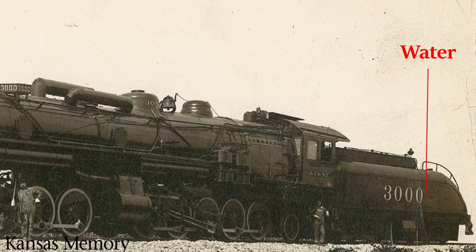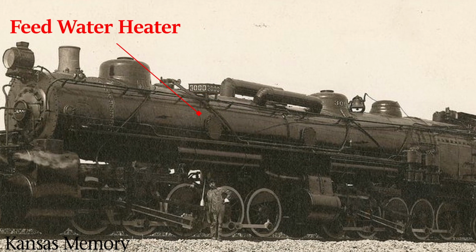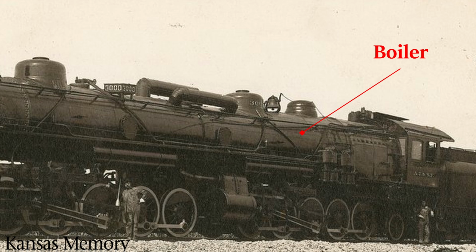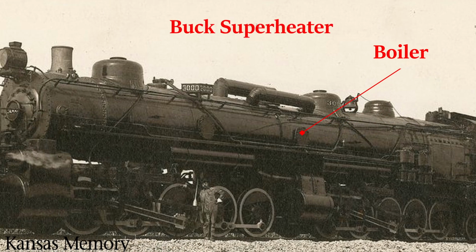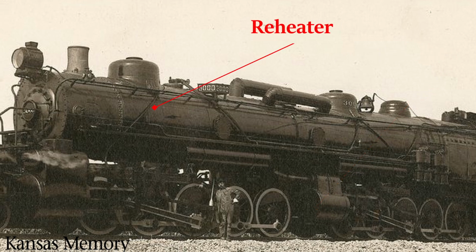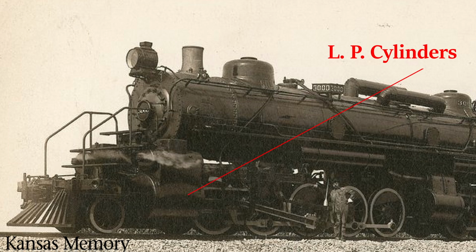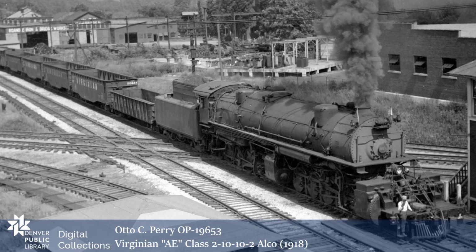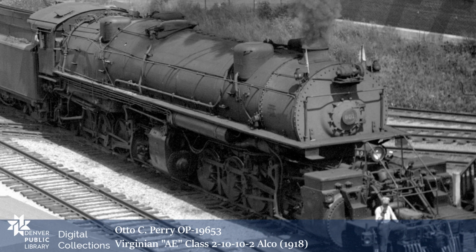Water starts in the tender. It's piped forward to the feed water heater for preheating. It's then injected into the boiler and boiled to become saturated steam. It's then subject to the superheater. As superheated steam, it is expended into high pressure cylinders, then piped through a reheat to dry out the steam as much as possible, before as low pressure steam it's expended in the low pressure cylinders and exhausted up the chimney. The Alco-built Virginian, by contrast, is simply firebox, combustion chamber, boiler, superheater, in an arrangement that was prevalent, ubiquitous throughout the final 3 or 4 decades of the steam era.